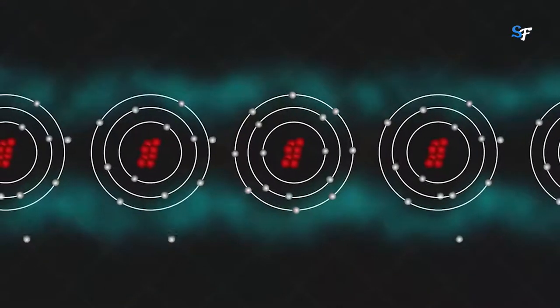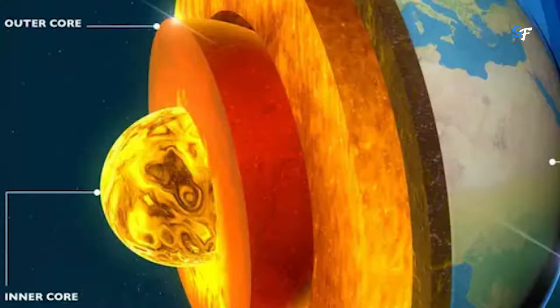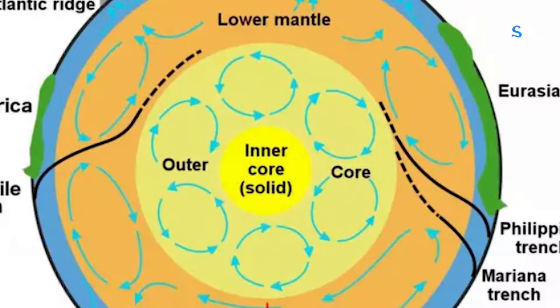Surrounding this is the outer core, a 2000 km thick layer at 4000 Fahrenheit, which consists of iron, nickel and small quantities of other metals. Lower pressure than the inner core means the metals here are fluid. So, scientists believe it is this molten iron that generates Earth's magnetic field.